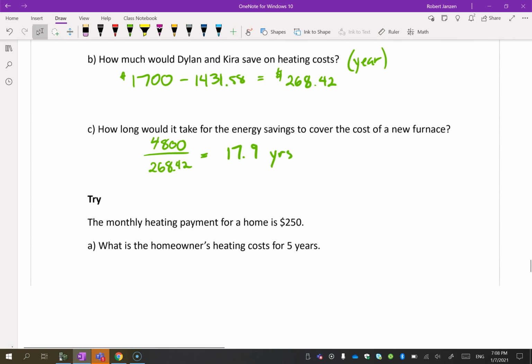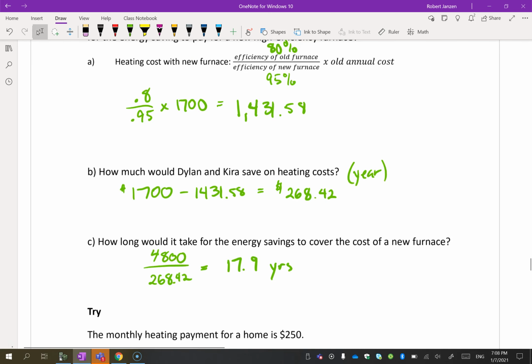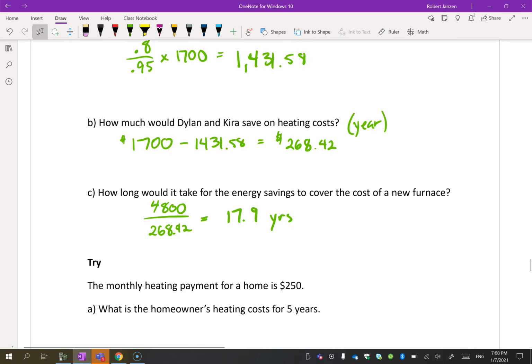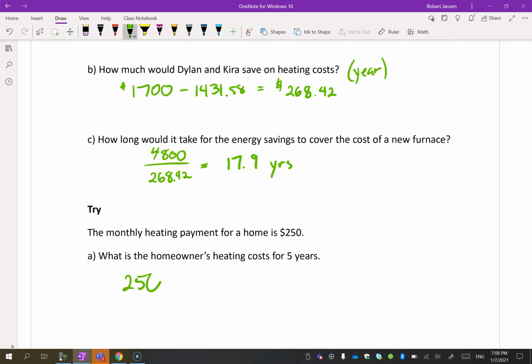Okay? Next, try the monthly heating payment for a home is $250. What is a homeowner's heating costs for 5 years? Okay, so if I have to pay $250 and I pay that every month and I pay that for 5 years, what does that equal? That's a lot of money. $15,000.